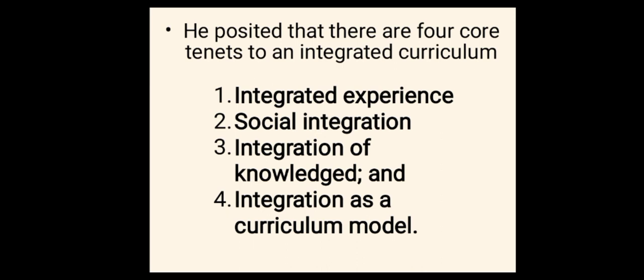The second one is integration as a curriculum model. So integration as a curriculum model is achieved when the curriculum mirrors the realities and issues relevant to learners over the product, and when there is a concern that emphasizes project-based learning with direct application to addressing real-world issues. A common example of integration as a curriculum model is integrating reading, writing, and oral communication in language arts. So this is the four tenets to integrate the curriculum. So, Rosemary Arisga will be discussing the interdisciplinary curriculum.